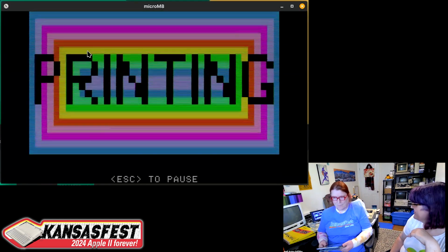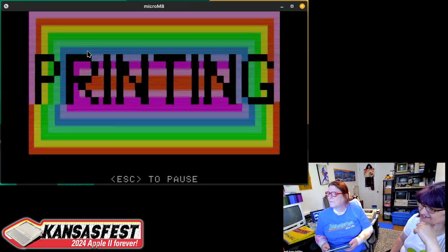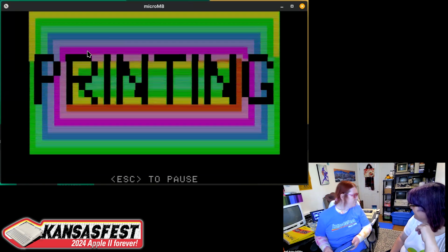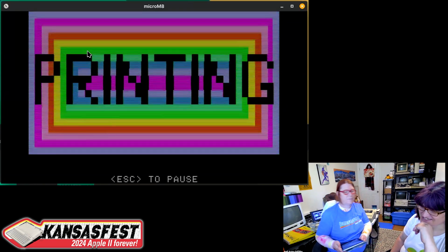You can't see it on camera at the moment, but there is an image writer behind Melody, image writer 2 that we recently got going. And it is doing its thing, which is noisy.